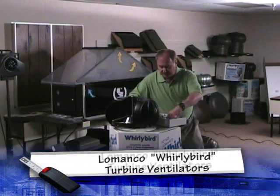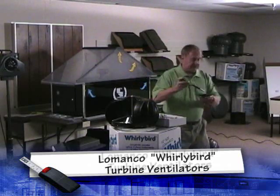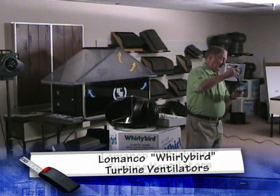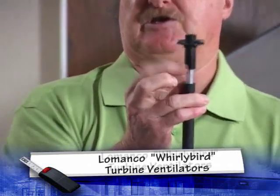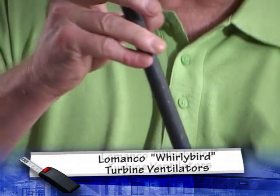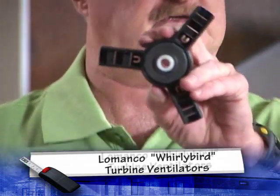Now, some of the other ones that you see in some of the big box stores and other places, they look like they have bearings, but most of the time they're just bushings. And you can hear them as they rattle. This one, even though it looks like it's got a bearing in it, it doesn't have any balls whatsoever.